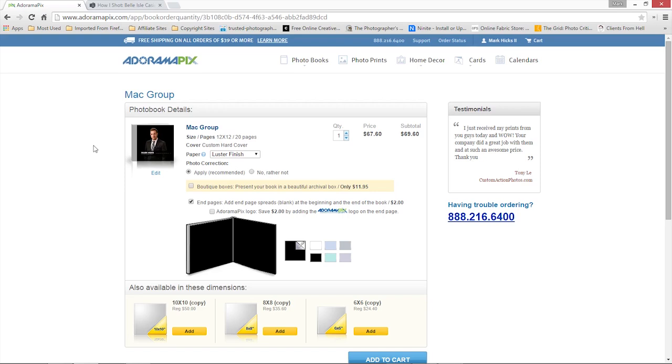Not through AdoramaPix. That's kind of their niche. Like I said, I've used some of the Blurb and Shutterfly and gotten the more magazine, thinner ones. I'm not a fan of those. I like my pictures being stiff, being nice and durable.